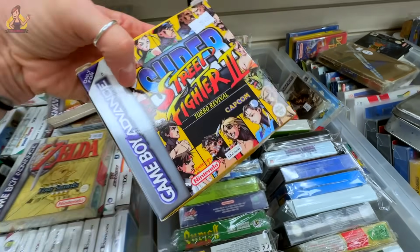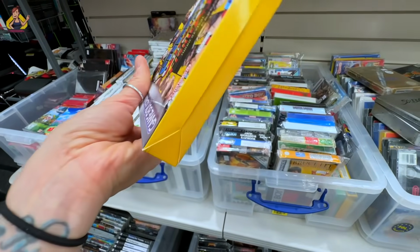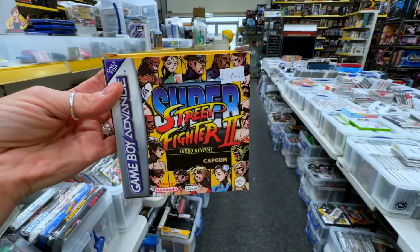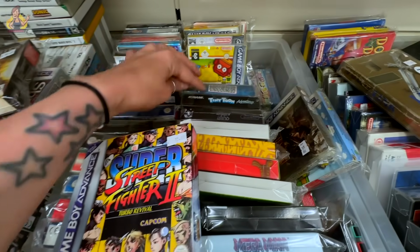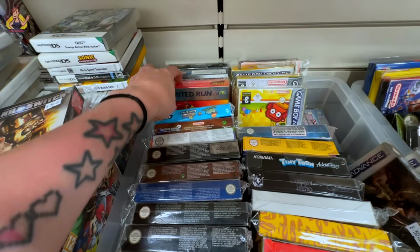Is that a repro box? No, it's not. My bad. But that is lush. The artwork is so nice on that. What else have we got? Some Street Fighter Alpha. Oh, maybe it is a repro. Is this like a repro section there? We got that. What else have we got?